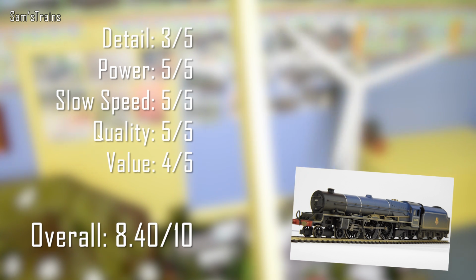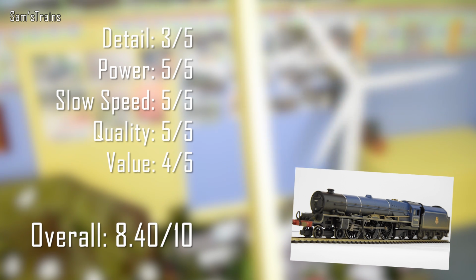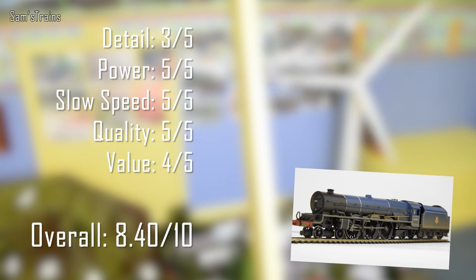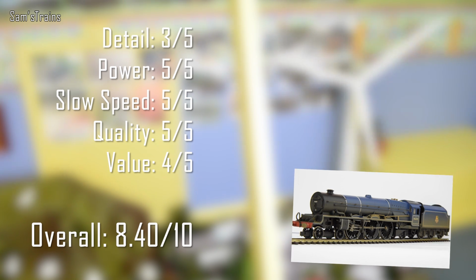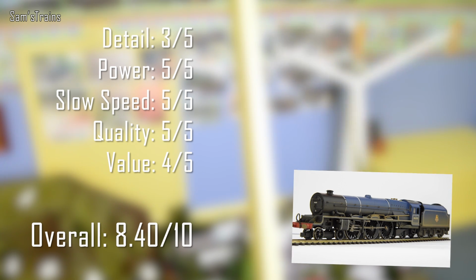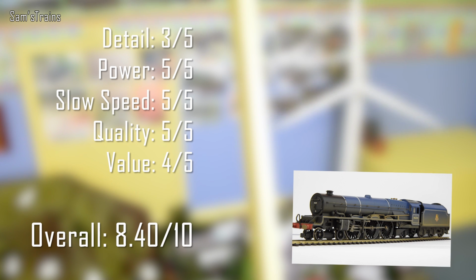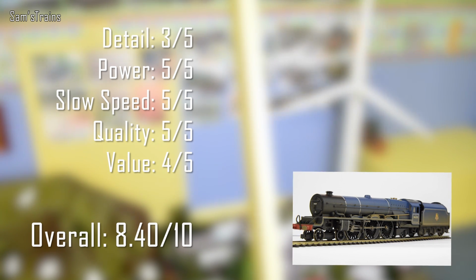Now, quality, I think I might have been a tiny bit generous here because obviously the loco isn't die-cast, it is all sort of plastic with a few plastic components. But just the way it feels in your hands has won this one over for me. It is so solid, it runs so faultlessly. I think the quality has to be a 5 out of 5, despite some of the minor drawbacks. But then again, I think I've deducted marks for those on the detail front, so I think that's fair enough.